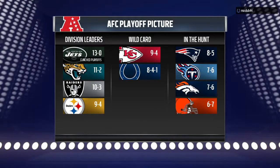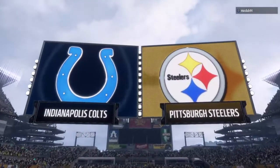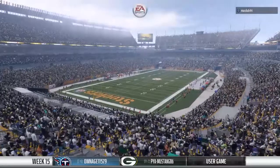Hello, everybody. I'm Larry Ridley. This is Madden 18 on EA Sports. We should be in for some fun football today as a very good offense will be on the field. The Steelers are top 10 in total yards, and they go up against the Colts defense that will need to be at the top of its game.